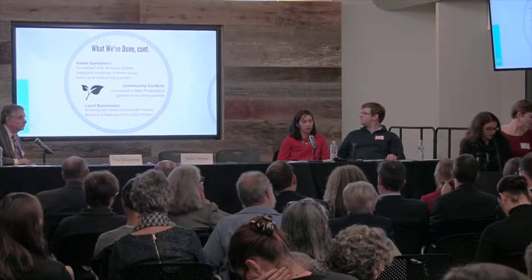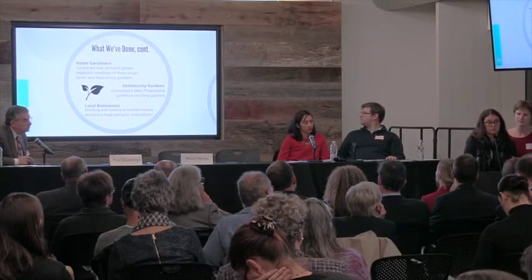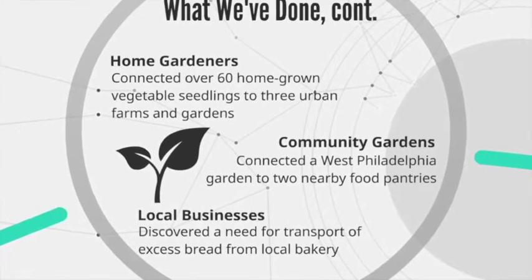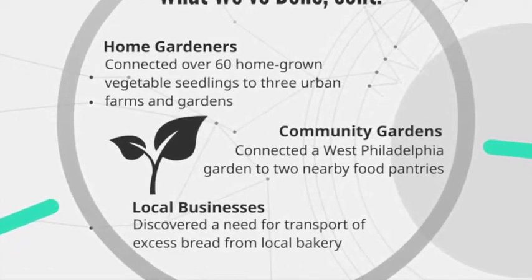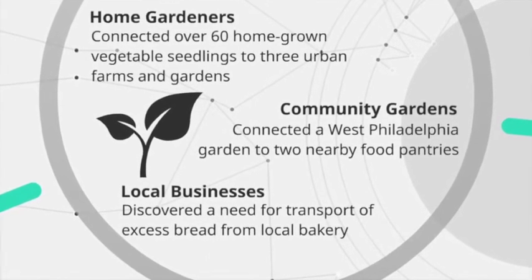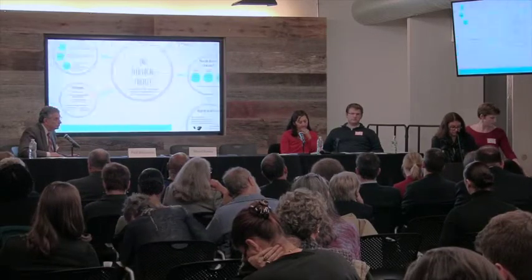Earlier this year, we put out an ask for seedlings through an online gardening forum, and we received an overwhelming response. We were able to collect 60 seedlings and distribute them to 3 local food farms. We've also connected 1 local West Philly garden with 2 local food pantries, so they are able to have the local harvested food throughout the whole season. We've also connected with a local bakery that is willing to donate their excess bread weekly, but they are looking for someone that has a means of transportation to come pick it up. So these events demonstrate the feasibility and the need for the programs that we want to implement.